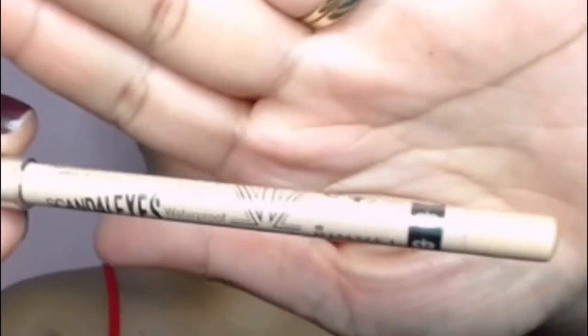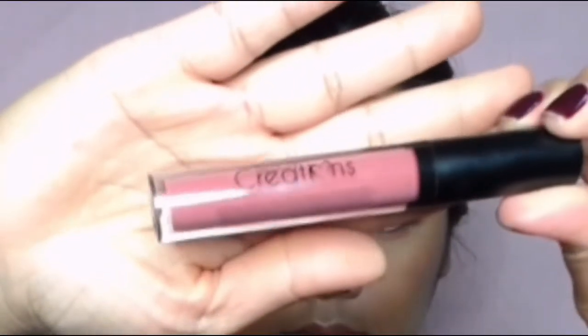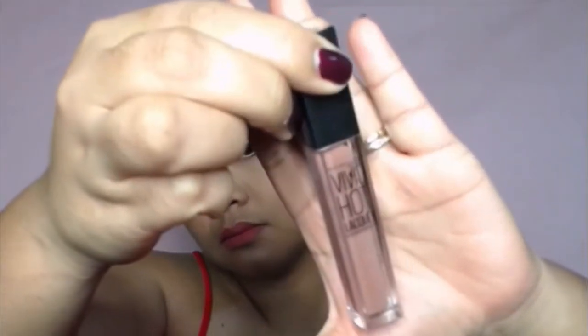So I'm taking my cream eyeliner from Rimmel, and I'm just gonna apply it on my waterline just to make my eyes look more awake and not tired. So now I'm taking my Longwear matte lip gloss from Beauty Creations, and it's in the shade of Sweetheart. And I think the shade is too much for me, so I want to tone it down a little bit. So I'm taking that Maybelline Vivid Hot Lacquer in the shade of Unreal.